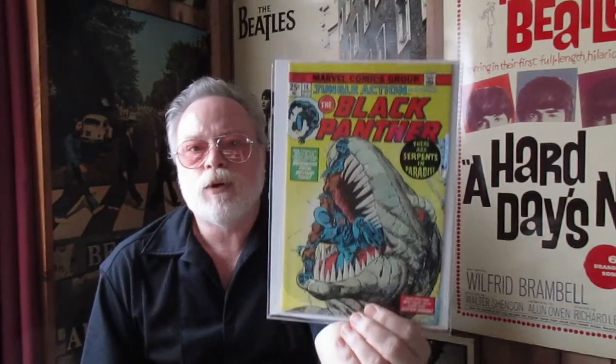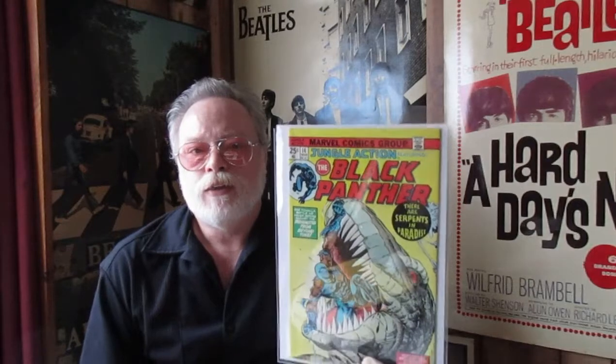I also remember it was around this time that I got my first taste of comic book history in Steranko's History of Comics, Volume 1 and 2. My parents were nice enough to buy those for me. I saw them at a mall in, I believe, Lancaster, Pennsylvania.